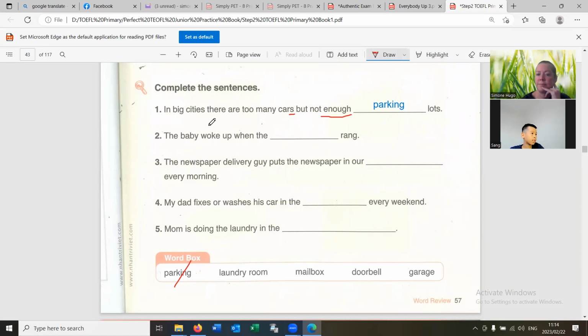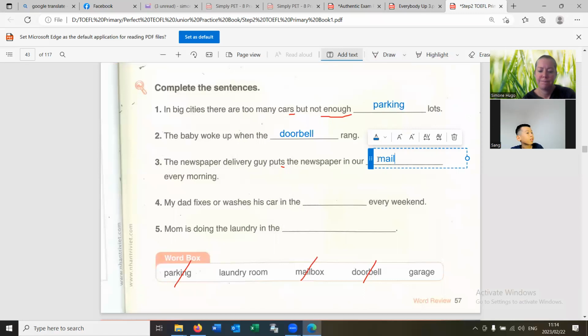The baby woke up when the doorbell rang. Very good, well done. The newspaper delivery guy put the newspaper in our mailbox every morning. Well done. My dad fixed or washed his car in the garage every weekend.